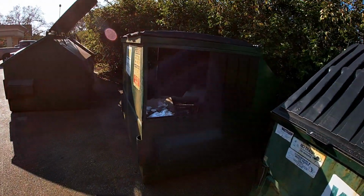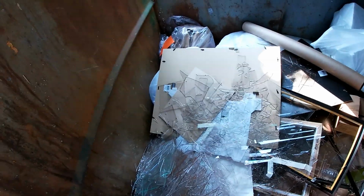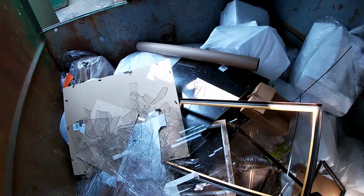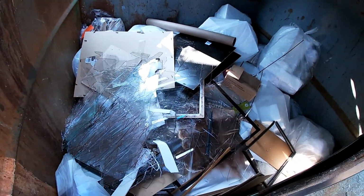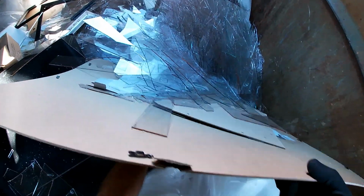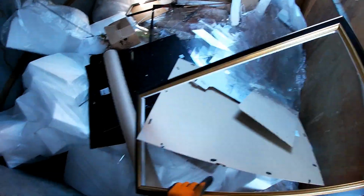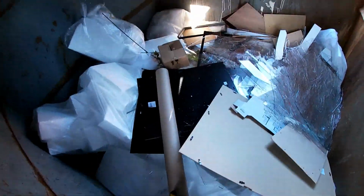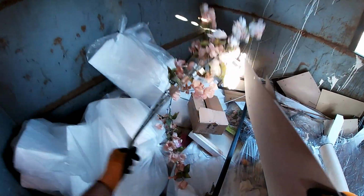Sweet. Michael's dumpster. What you got? What do we got? Got a bunch of glass. Here's a frame. Grab that. I see some flowers back there. Another frame. Take that. What's in here? Just a paper. Grab the flowers. Flowers are always a good seller.